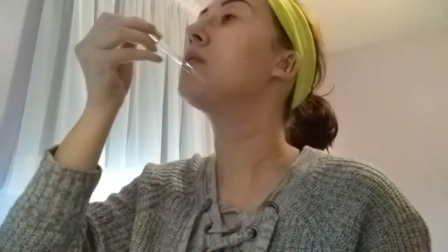Just drop it on, and then just rub it with your hand. Like that. There we go. That should be good. Now just wipe it off your hand with the makeup remover. And I'm going to put this away because I don't need it now.